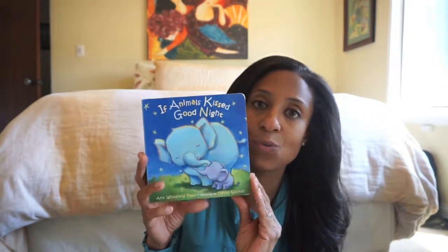This is a good one, If Animals Kiss Goodnight. I love this one. And I like books that mention goodnight, going to bed. And I've done it since she was young. Even if they don't have it in it, I just make up my own words with it in there. And at the end, I always say, "Good night, baby Brooklyn," or "Good night, Brooklyn." I weave it throughout the book. So if she picked a book about bugs, I'd say the bugs flew away and then they went to bed. And they said, "Good night, baby Brooklyn." I weave it all throughout the book.